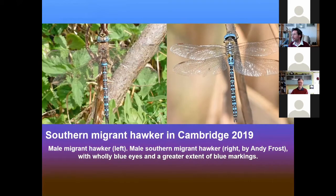2019 was a very good year for dragonflies in many ways. There were lots of records coming in from all sorts of places, as Duncan mentioned earlier. A southern migrant hawker in Cambridge, only 16 miles away, is one that we haven't yet got in the Great Fen, but surely it can't be too long. Migrant hawkers obviously have their own success story and are very numerous in the Great Fen. And as you can see here, the differences between the two. When you've got one of these whizzing past you, you're not necessarily going to realise that you might have a southern migrant rather than a migrant hawker. So hopefully, fingers crossed, maybe this year.